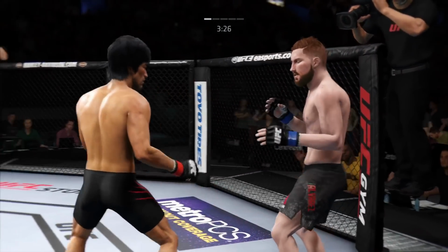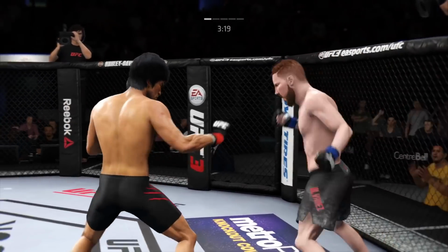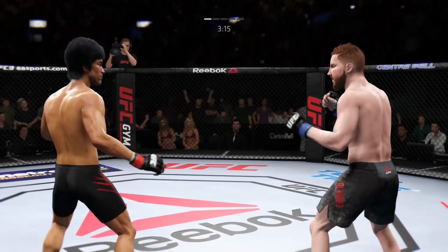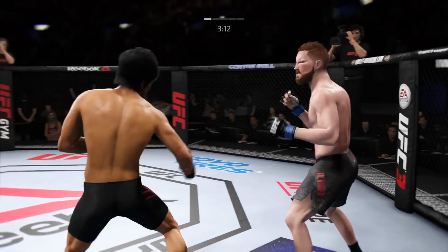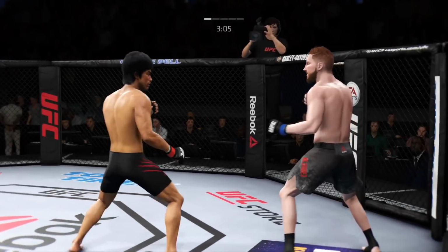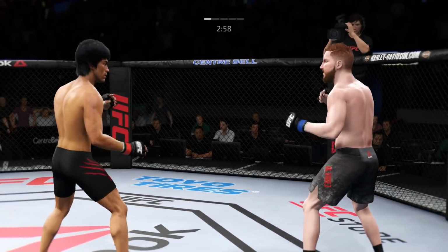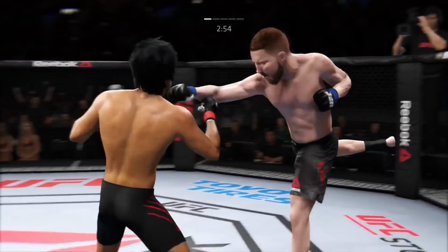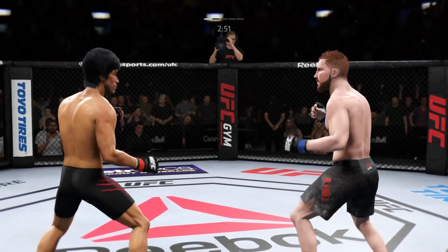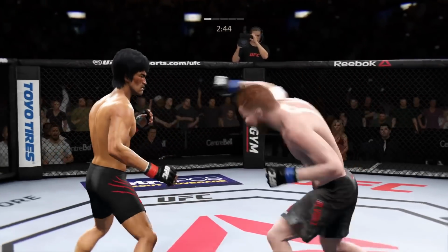Just out of range with the big right hand. Well, he got his head snapped back by that straight hand there, and he's shown a vulnerability tonight by leaning right into that punch as he tries to set up his own offense. May want to focus on some defense here moving forward. Superman punch now. That punch no good.